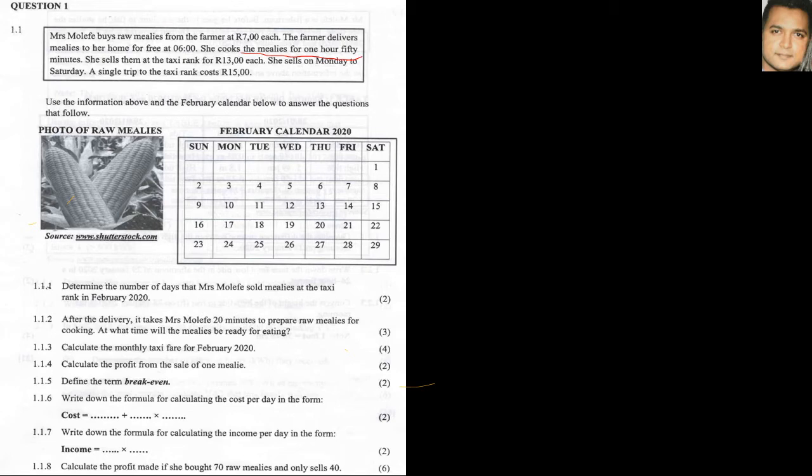So we need to take this into consideration, as well as after the delivery, because they mentioned after the delivery that then she started preparing. So our starting point will be the 6 o'clock. So let's start off from 6 o'clock and add the 20 minutes. So we have 6 o'clock plus 20 minutes, and this would be easy, right? It will just obviously be 6:20. Remember this is the first part.